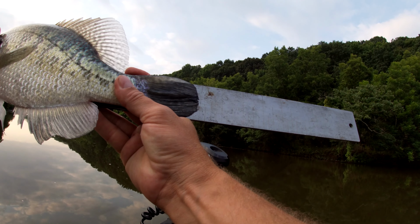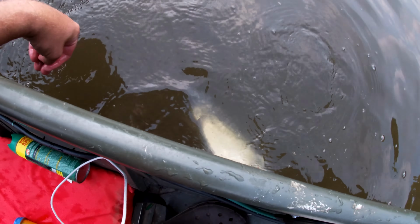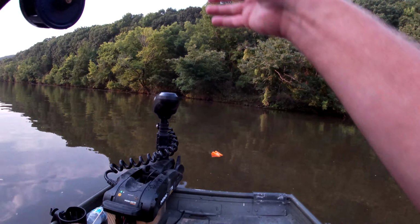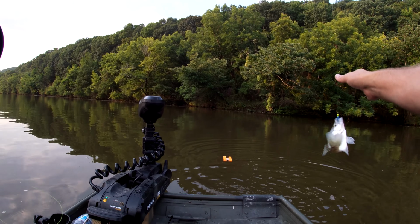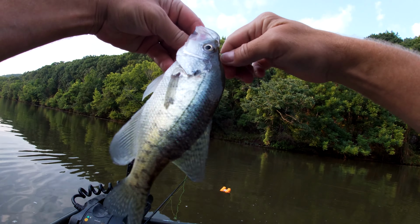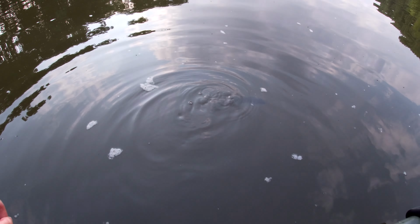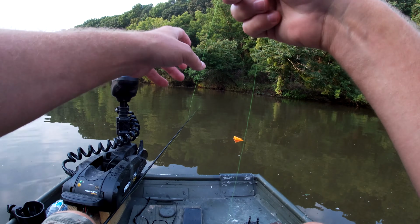I don't know if we can see that or not. Oh, yeah. On in here, Mr. Aggressive. That's another little decent crappie. Go right back down there. Tell your friends. Free ride to the surface.